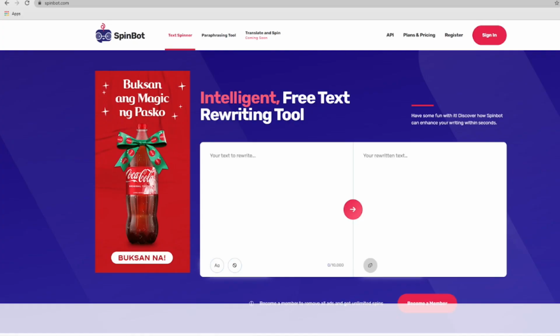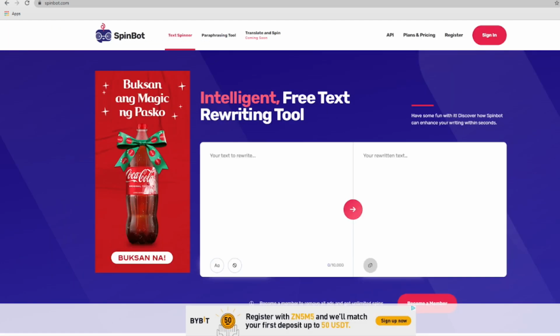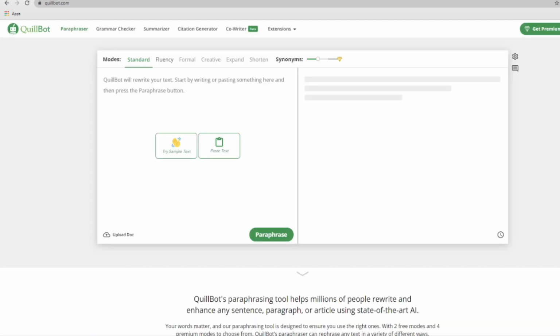And on either of these platforms, you can simply paste the copy from the article or video transcript that you just saved and then click on the paraphrase button. You'll just have to be a little bit careful about using this tool because it's artificial intelligence, and what I've heard is that you'll probably encounter a few grammatical errors that you'll need to correct yourself.